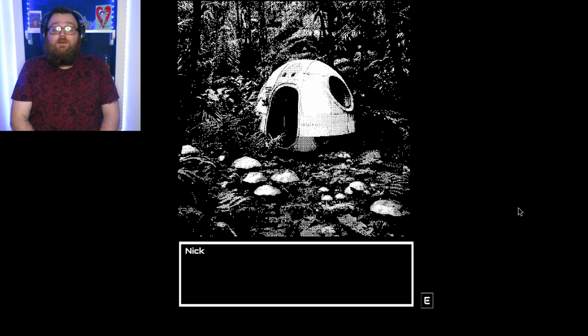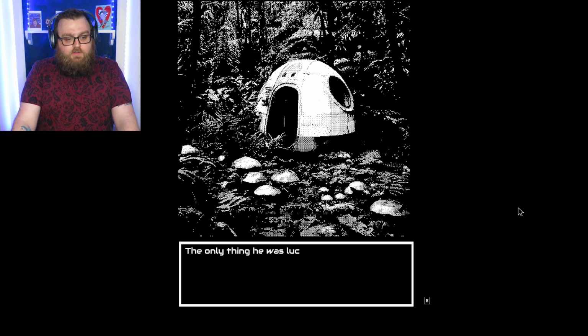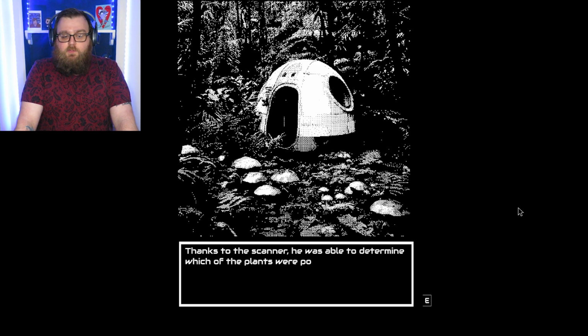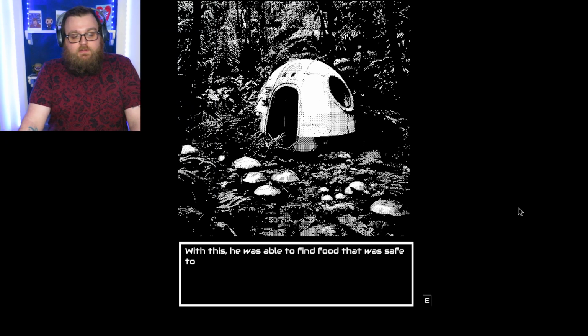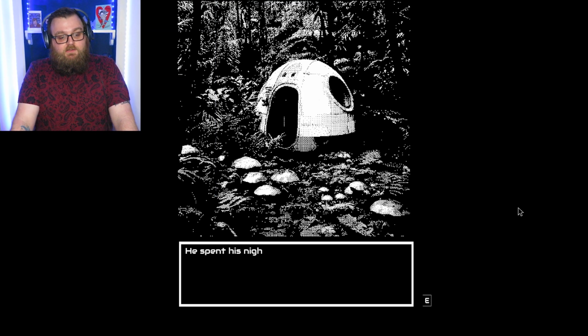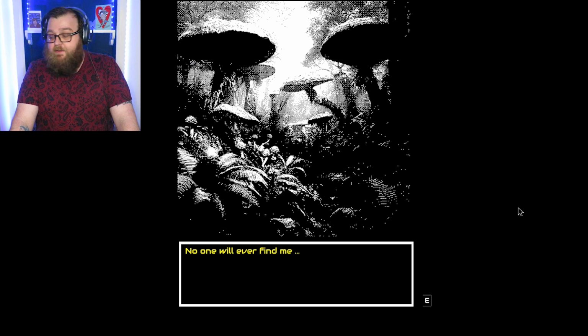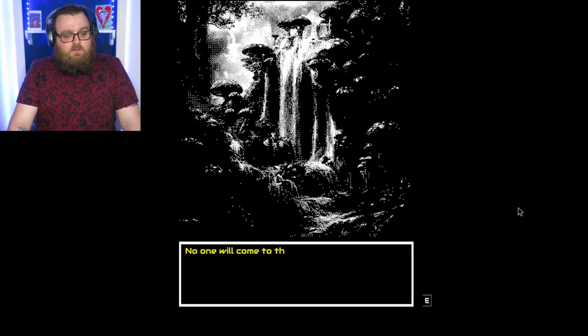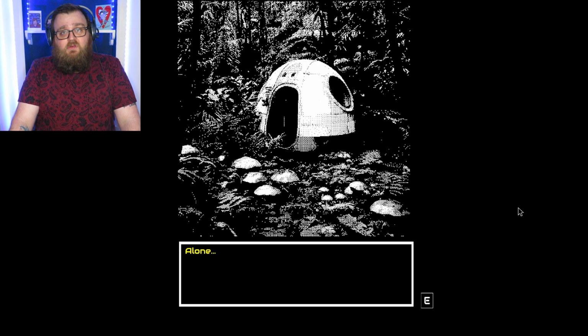It's a wonderful world. Nick was left completely alone. The only thing he was lucky about was having a scanner. Thanks to the scanner, he was able to determine which of the plants were poisonous to him. That's helpful. With this, he was able to find food that was safe to eat. He spent his nights inside the escape pod, trying to contact the ship every day. No one is ever going to find me. No one's coming to my rescue. I'm alone. Alone.